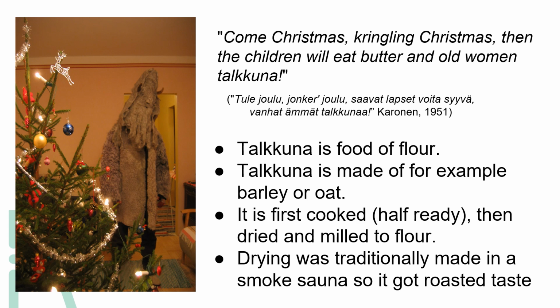And to the left you can see a Christmas tree, and if you wonder what is standing next to the Christmas tree, then in Finland in old days we used to have a goat who was bringing the presents for the children. So it was called the Christmas goat. This red Father Christmas is a much newer thing. Even in the 1970s, at least in our region, in the farmsteads, it was the goat who visited at Christmas.